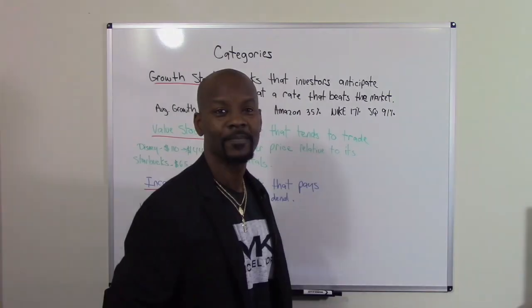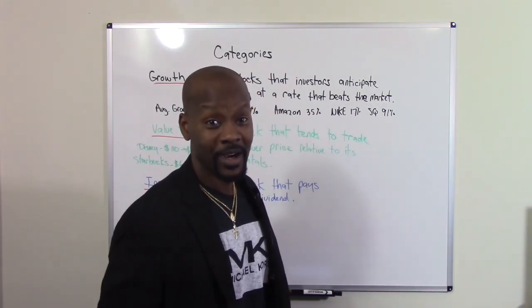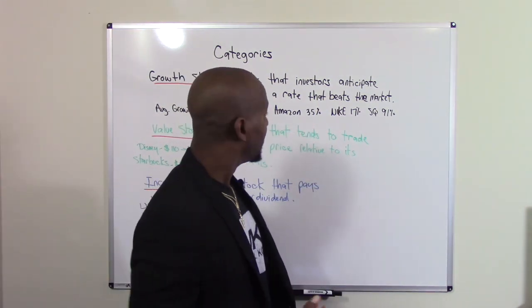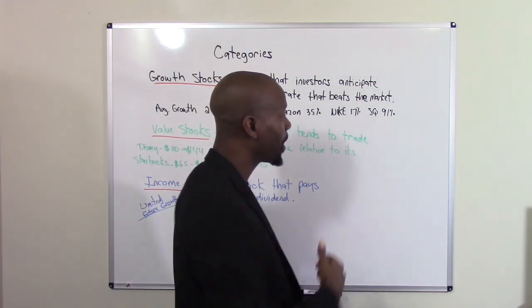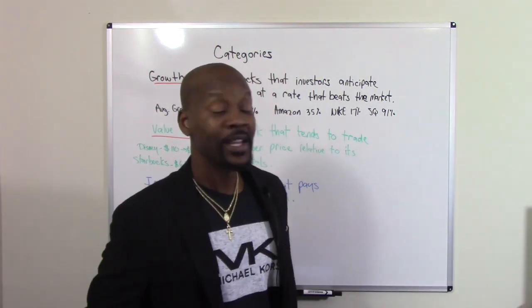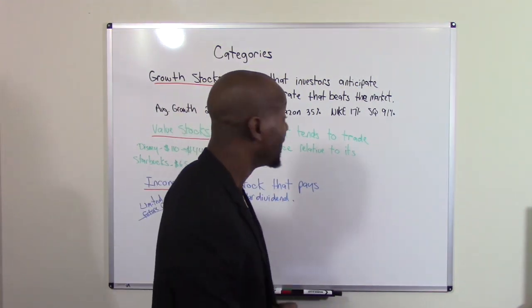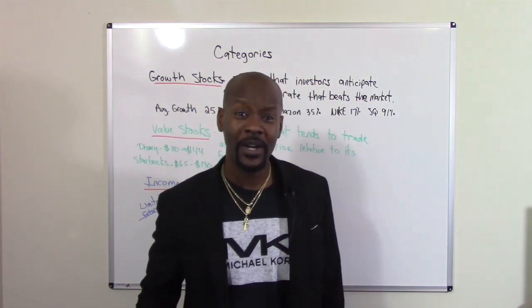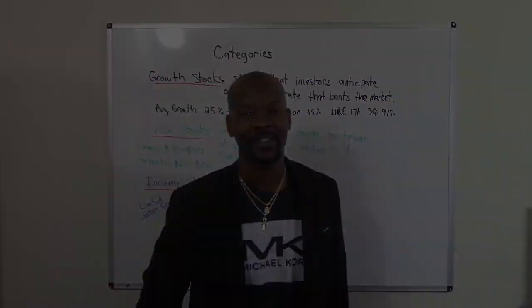Now, some of the more commonly known growth stocks are Amazon, which has had a year-to-date return of 35%, Nike, which has had a year-to-date return of 17%, and Square, which has had a whopping 91% return year-to-date. Now, investing in the right growth stocks can deliver huge returns and definitely boost your portfolio.